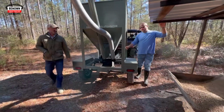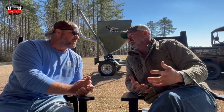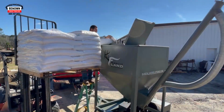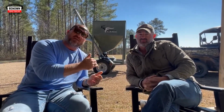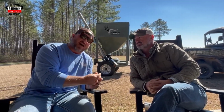The other part of that is the savings that you get when you buy bulk corn instead of buying it by the bag at the feed store. So guys, you can pull up to your local feed store or at the grain place and back right up to the silo or the corn bins, and they can actually fill these things up. One, it's going to save you money. Two, it's going to save you a lot of time.